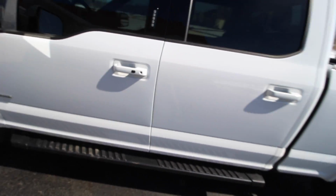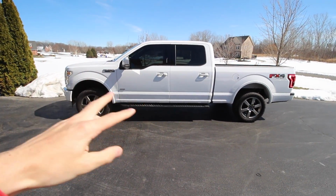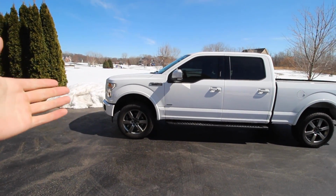So I just gave the truck a wash, cleaned everything up. Now you can actually see the level kit in the daylight. I'll do like a before and after, of when I took the video before we put the level kit on there. But as you can see, obviously it's a little bit taller in the front.